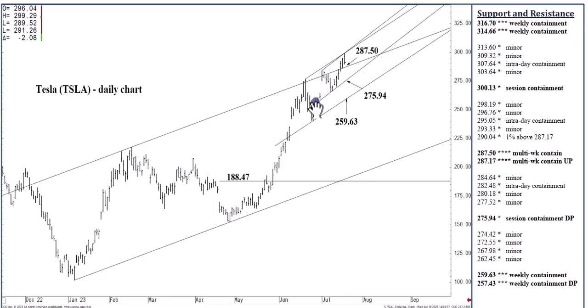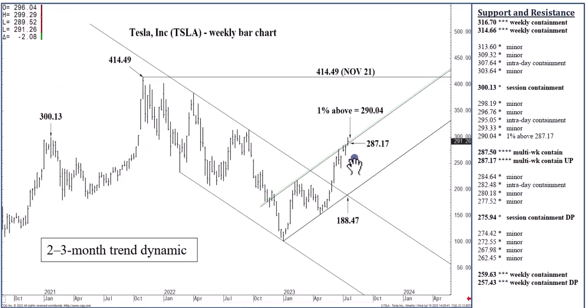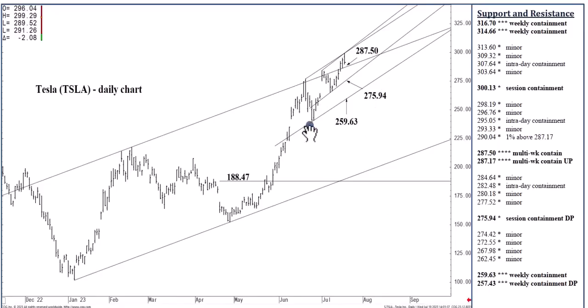It would be a settlement below 275.94 that would signal 259.63 within just a few days. But I will say, as I mentioned a moment ago, that if we close today below 287.50, doesn't look good. Certainly tomorrow, that is the week itself, back below 287.17, I think you should begin anticipating this upper 250 support within a week or two, possibly by the end of next week, where we could bottom out into later August, turn back up again.